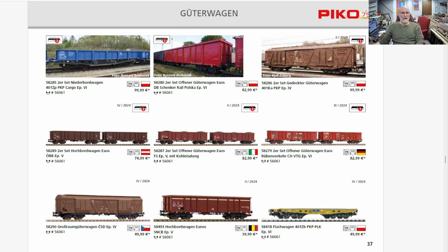Okay, here's a whole bunch. So hopefully you see the Polish and you can see the eras here. Era 6, Era 6, Era 4. Austrian, Italian, German, Era 6. But they look to be weathered. And then down at the bottom, a Czech Großraum Güterwagen, large area, large space, goods car. A Belgian Era 5, and a Polish flatbed from Era 6.